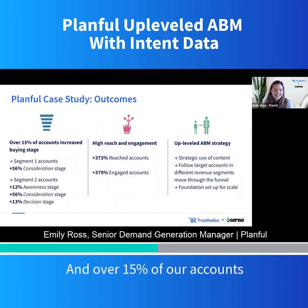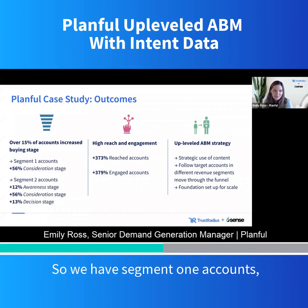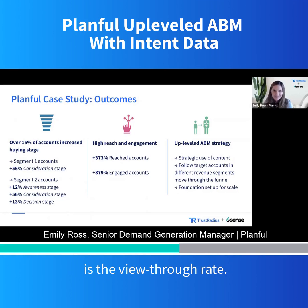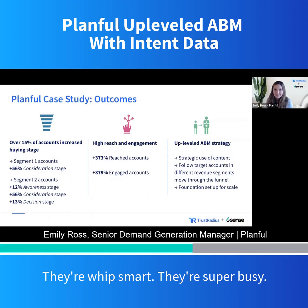Over 15% of our accounts in these tracks increased their buying stage. So we have segment 1 accounts, a 56% increase, segment 2, a combination of increases in their stage, and a huge amount of engagement. One KPI that, Alex, I'm so glad you brought to my attention is the view through rate. And when I think more and more about our target audience, we're working with C-suite level executives in finance and accounting. They're whip smart, they're super busy.